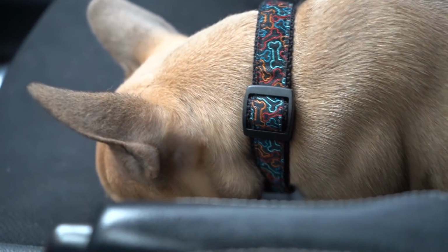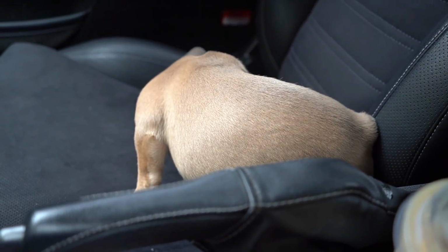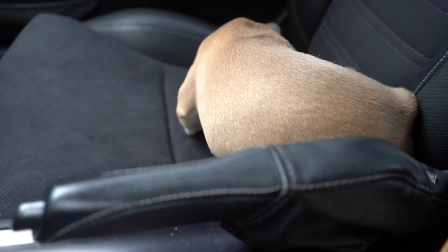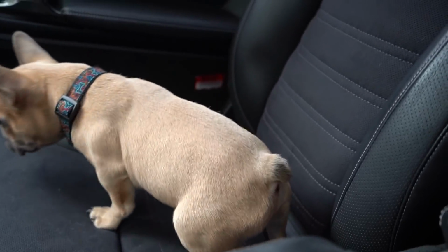Just had to pull over because this little turd threw up all over my seat. I'll have to go get this thing deep cleaned now. I think I got it, but can never be too clean. You little shit.